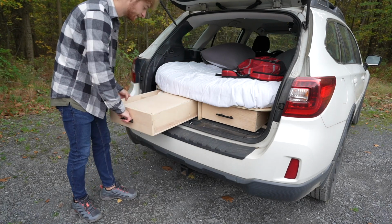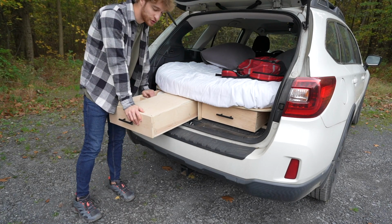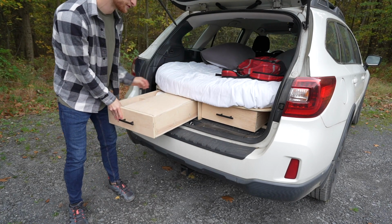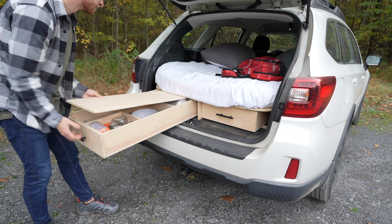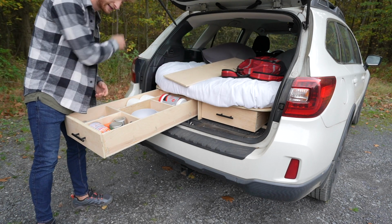Okay, so like I said, we're gonna make some broccoli cheddar soup. I love broccoli cheddar soup. It's one of my favorite soups, and it's nice and cool out. It got a lot cooler than it was earlier. So we're gonna do a little kitchen thing. First time cooking out of the car.